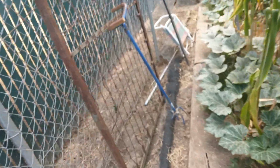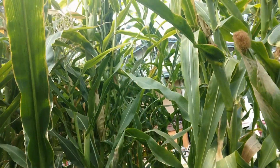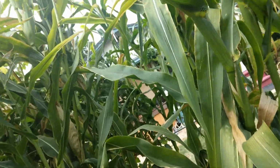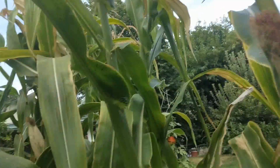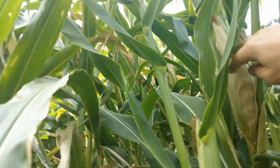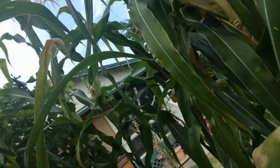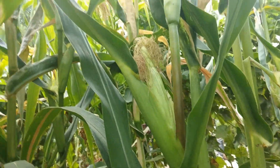Some of these didn't pollinate at all, and I hand pollinated them, but it wasn't good enough. I think it's because it got so hot, and the heat just kind of killed the pollen, or it deactivated or something. But we got some. There's a good one. This one's okay. I feel some kernels in there. There's one. These are probably too immature to continue forming because we're already past 100 days, I think.